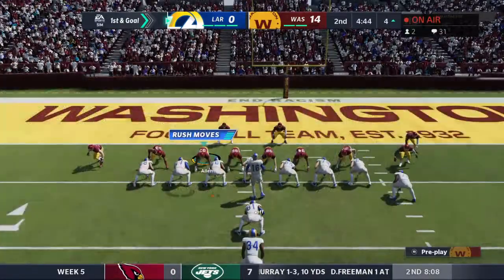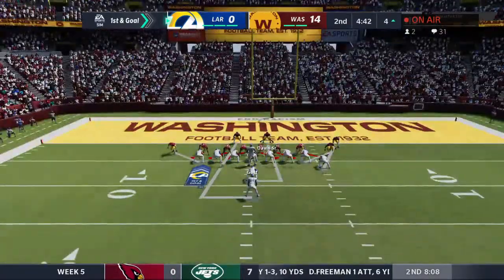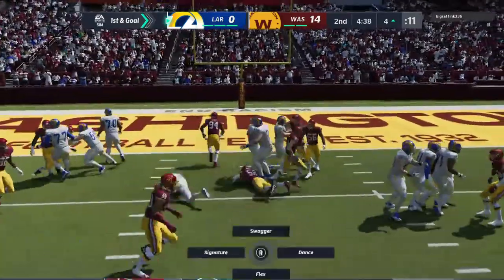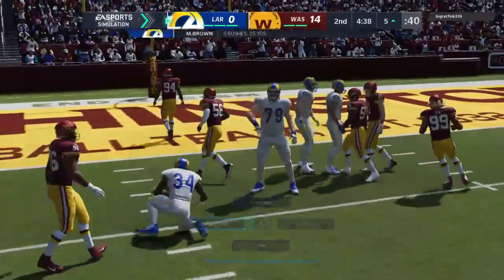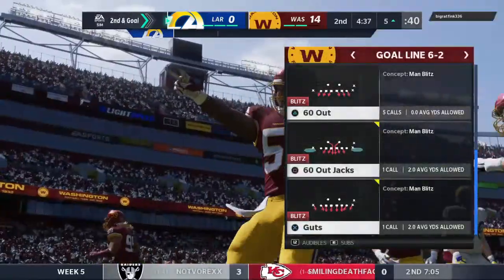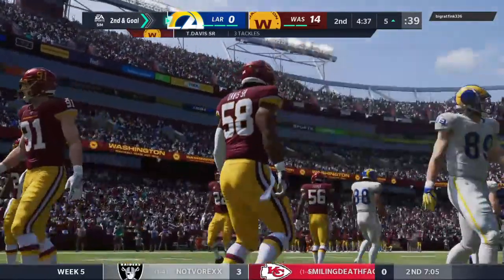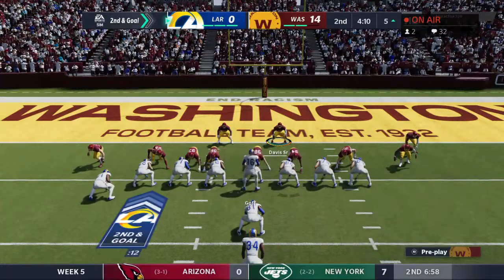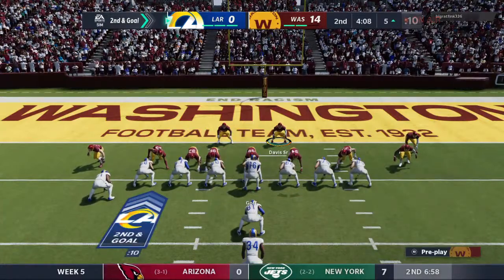It looks like a jumbo set with 3 tight ends here for 1st and goal. They give it to Brown, and he'll get this one back to the 5-yard line, but no further than that. They'll say no gain on the play, and it'll be 2nd and goal. No gain on the play. The line of scrimmage, once again, the 5 as they get ready for 2nd and goal.